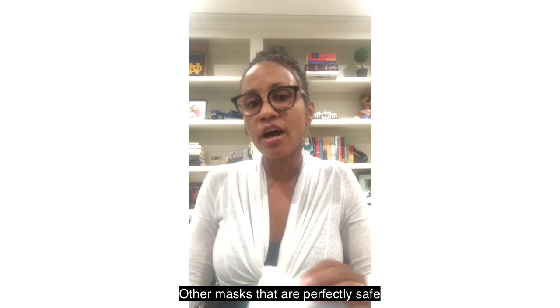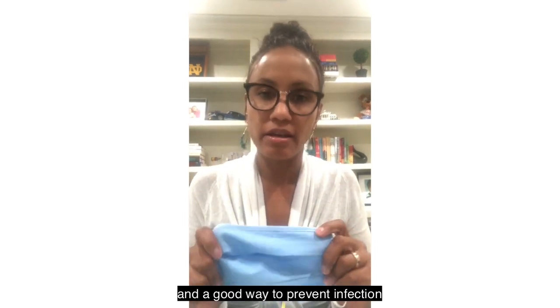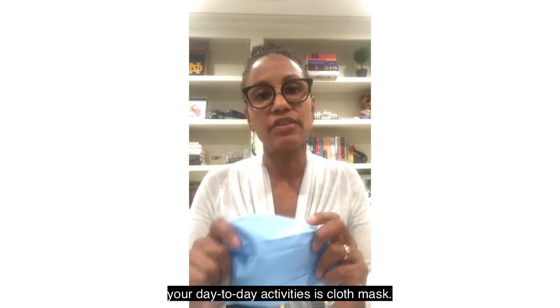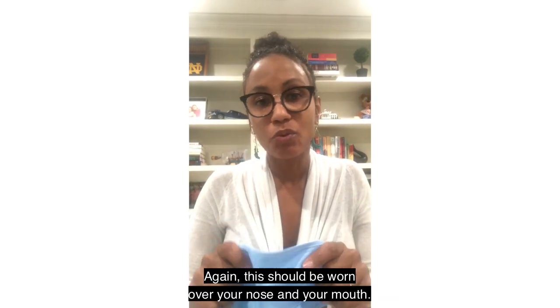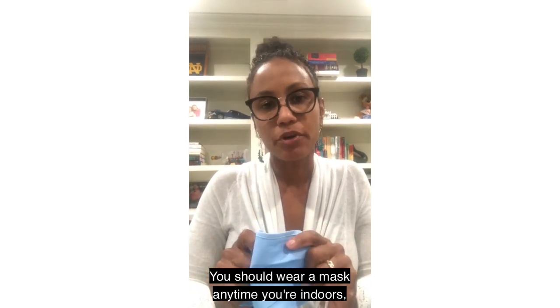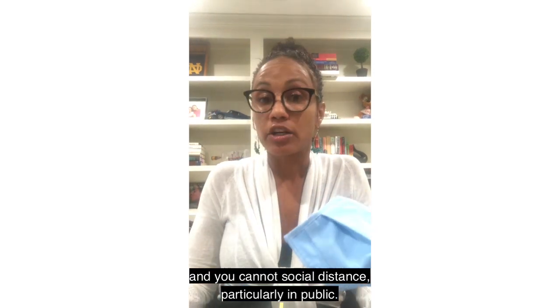The most important thing is that it can capture respiratory droplets when you talk or cough or sneeze throughout the day. Other masks that are perfectly safe and a good way to prevent infection when you're not a healthcare provider and when you're just going about your day-to-day activities is a cloth mask. Again, this should be worn over your nose and your mouth. You should wear a mask anytime you're indoors and you cannot social distance, particularly in public.